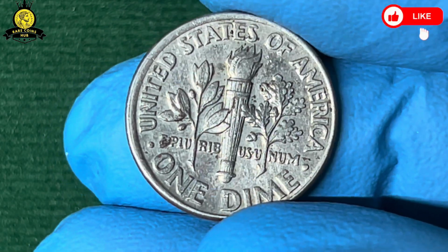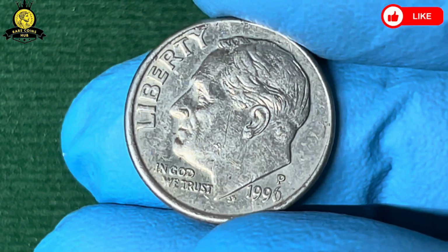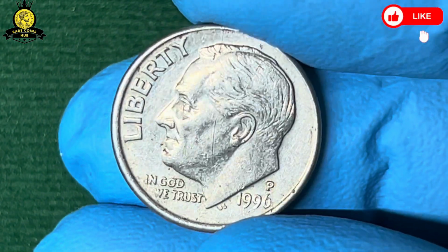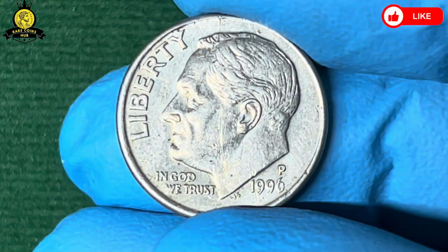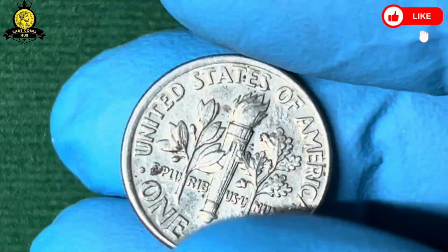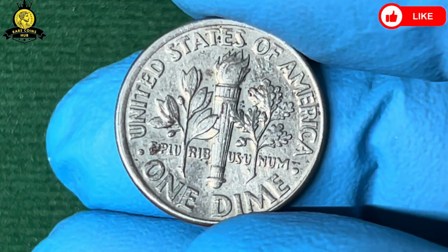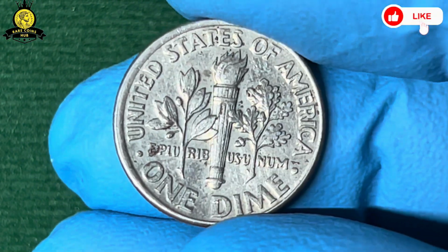But what makes this coin so special, and why has it gained such value? To truly appreciate the worth of this coin, we need to explore its historical context, design, minting process, and the various factors that contribute to its significant collector appeal. The story of the 1996 dime begins in a pivotal period in American history.